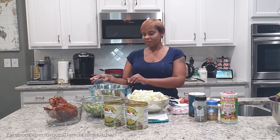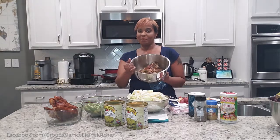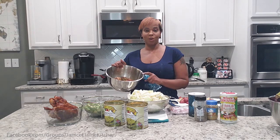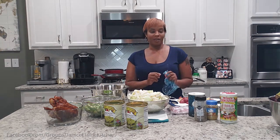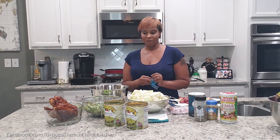We'll also be cooking today some lamb chops, which have been marinating for about 2 hours. In the lamb chops, we've marinated them with fresh rosemary, garlic, some olive oil, a little bit of steak seasoning, and some Cajun seasoning as well.